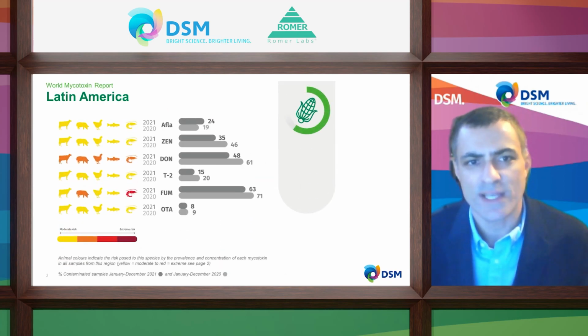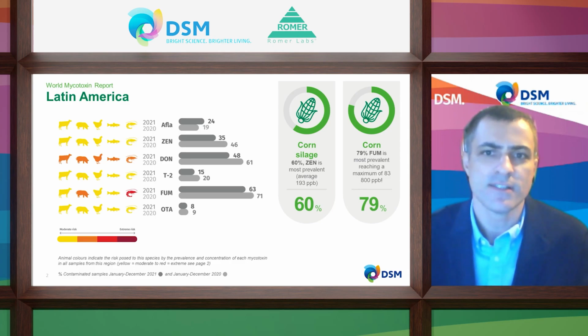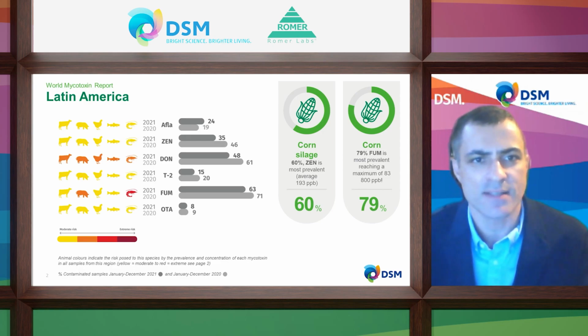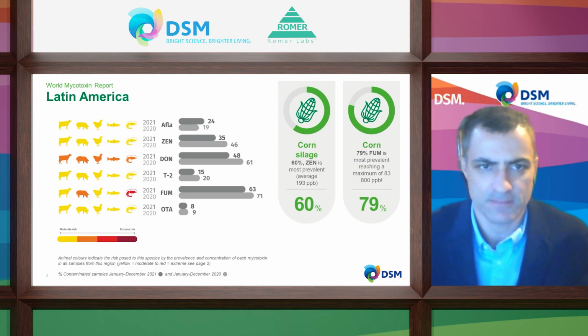In this section, we can see that aflatoxin, T2 and ochratoxin remain with low positivity. However, zearalenone, deoxynivalenol and fumonisin continue to be the most prevalent mycotoxins in the region. I want to highlight that 79% of the corn analyzed was positive to fumonisin. So corn contributes a lot to the fumonisin contamination of the feed.